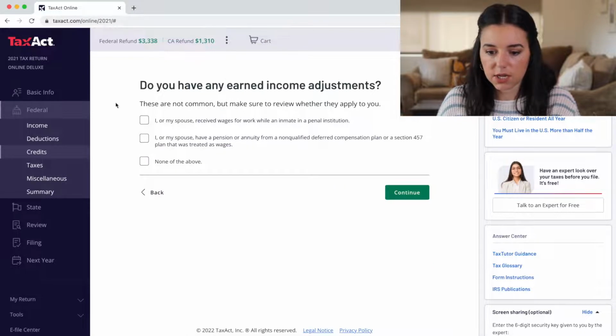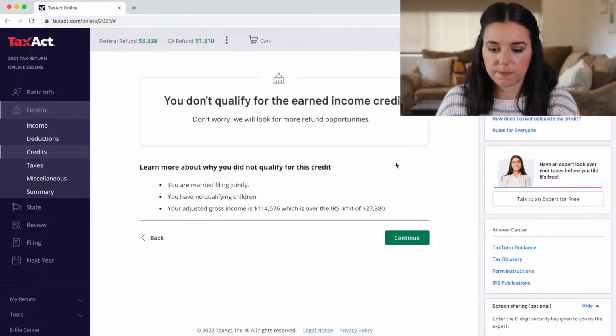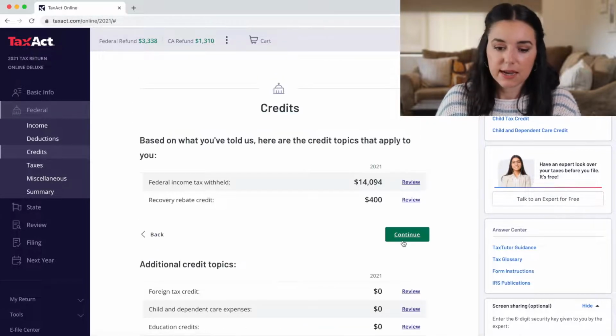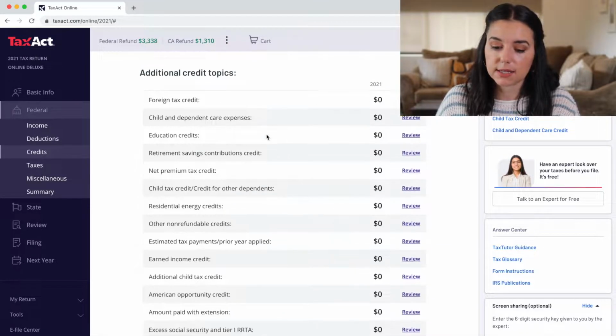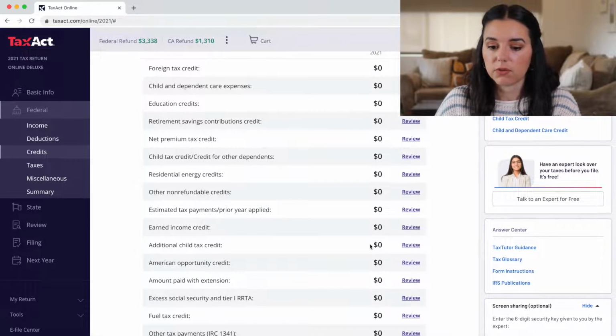Do you have any earned income adjustments? These are not common. Receive wages, treaties, nope. Do you have any qualifying children for the earned income credit? Sometimes a child may be a qualifying child for the earned income credit without being claimed as a dependent on your return. Interesting. No, you don't qualify for the earned income credit. Good thing I checked. So there's how you go through the credits and see, okay, do I really qualify for any of this stuff? You could review. Obviously, some of the names are going to be more intuitive. Foreign tax credit.